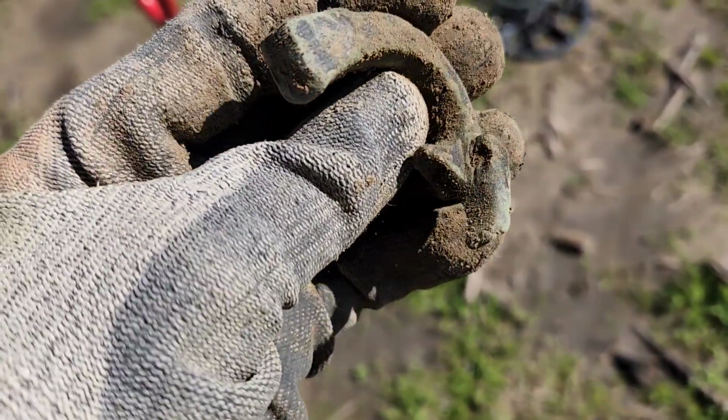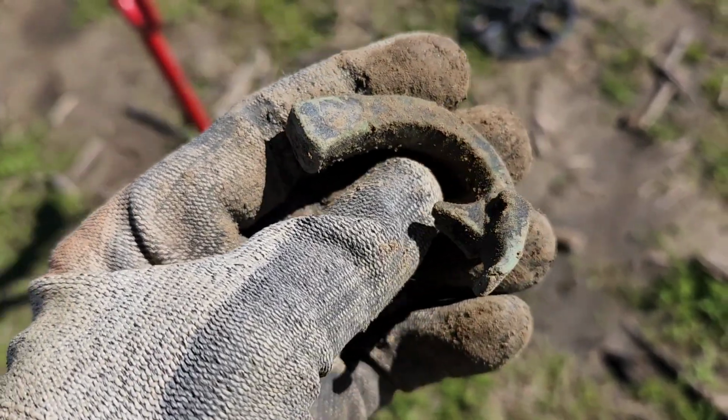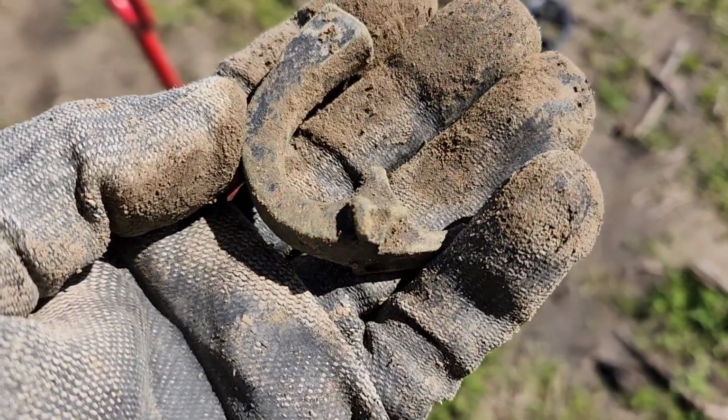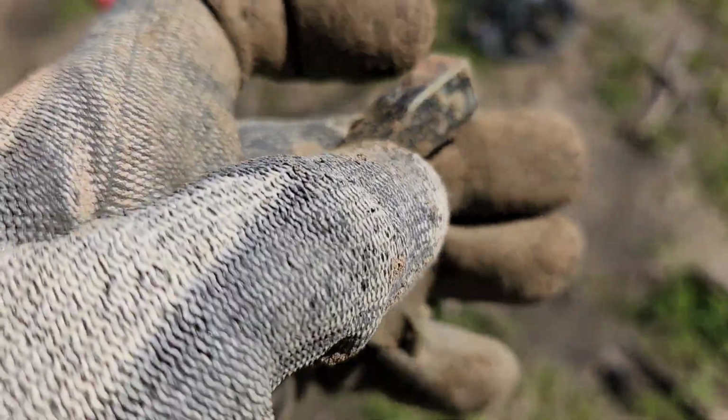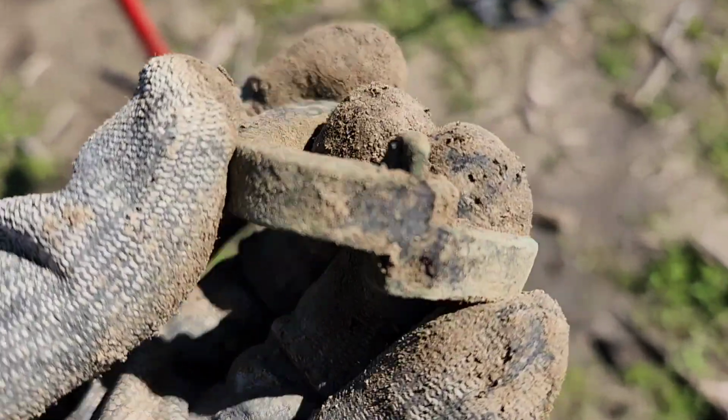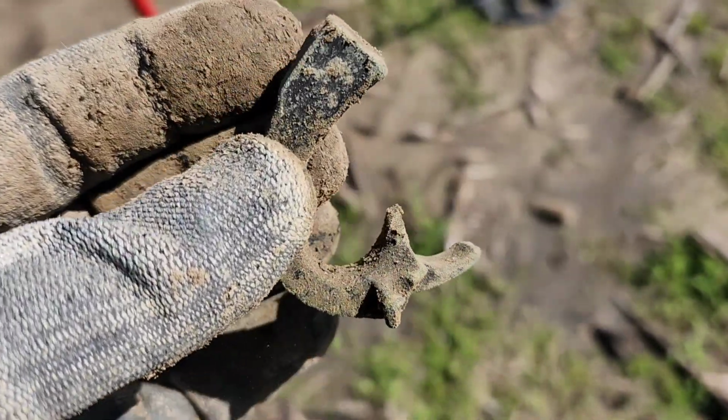It's a brass piece, and it looks familiar, but I can't place it. Had some iron here. I don't know. Let me know what you think. It may be bent into that shape. I can't tell.